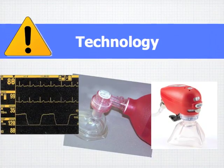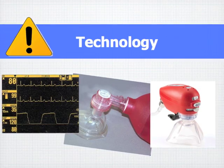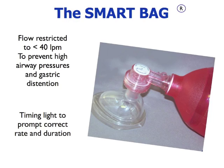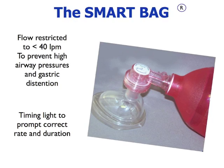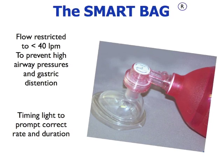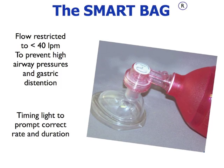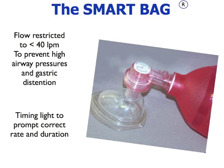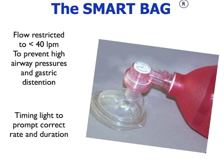Technology is another method of overcoming quality improvement issues. Controlling manual ventilation isn't easy, as most bag valve mask devices do not provide rescuers with any control or feedback. One simple device that helps overcome these problems is the Smart Bag. It's equipped with a flow restrictor that prevents a rescuer from squeezing the resuscitation bag too forcefully.